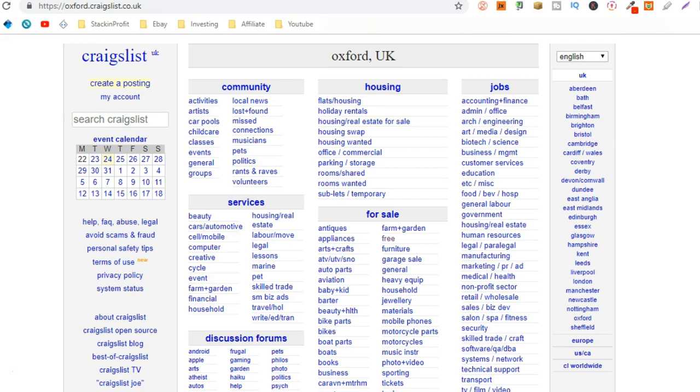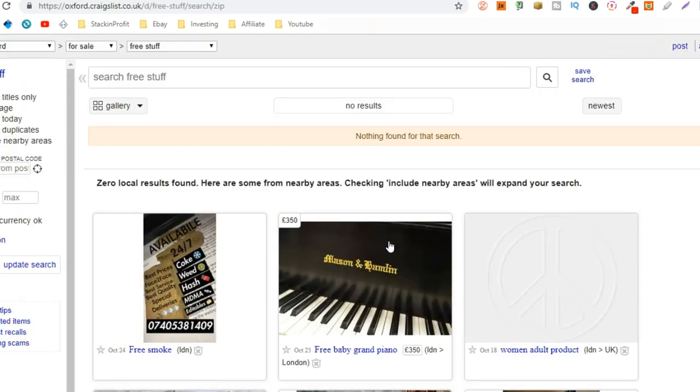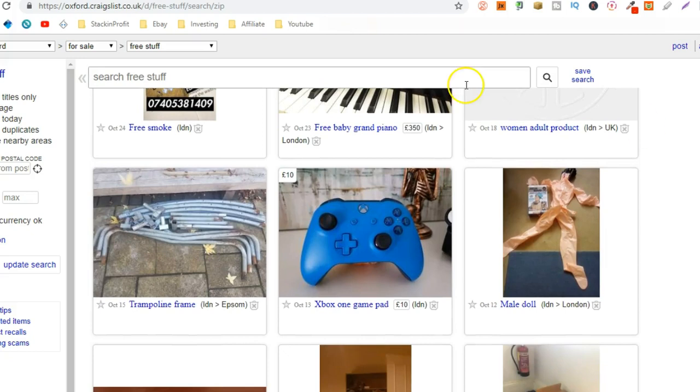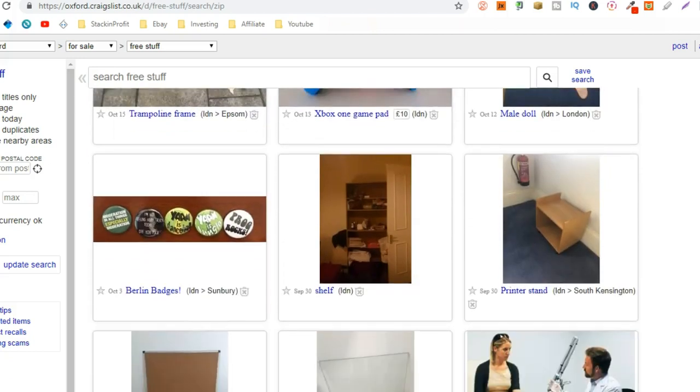So, once you're on Craigslist, I'm just going to do Oxford for this example. You come here to for sale, and then to free. Now, this is going to pop up a load of stuff that people are giving away. They're giving it away for free because they can't be bothered to sell any of it. So if we scroll down, we can see what kind of stuff people are giving away. Now, these two are trying to sell something on the free part. Shame on you. Anyway, if we scroll down, we can see all of this.